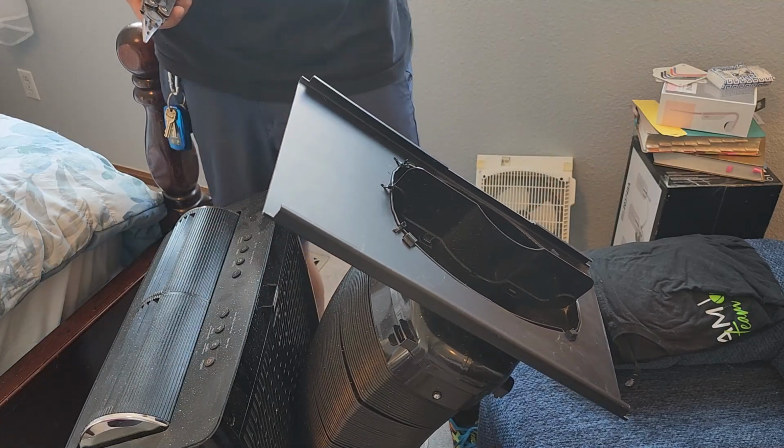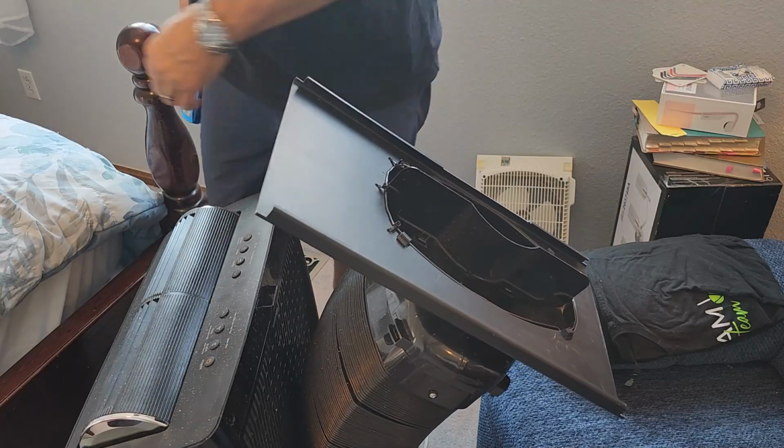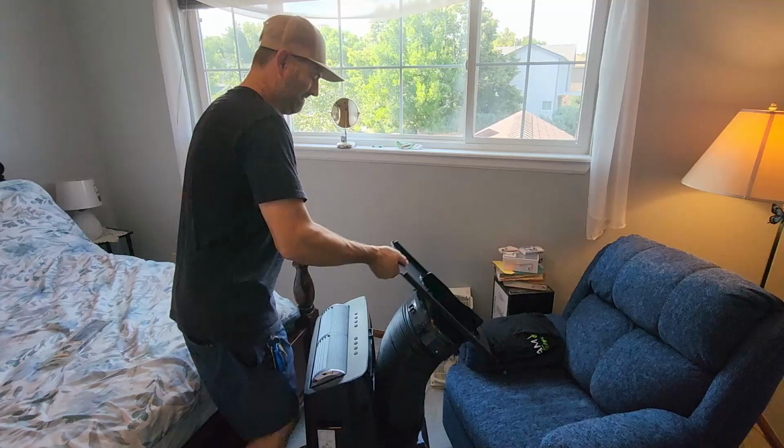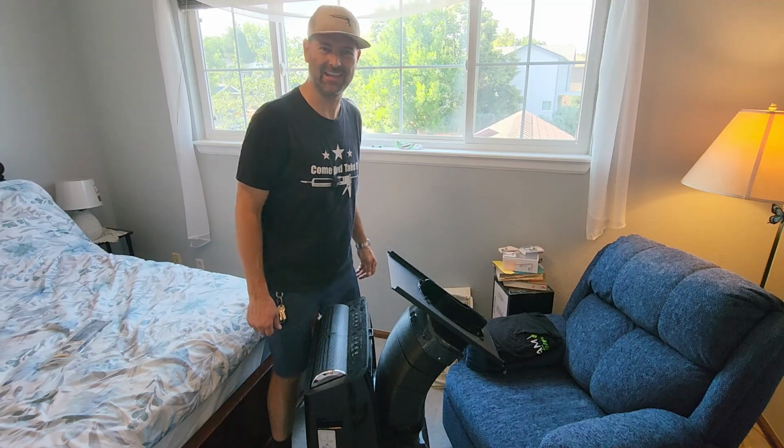Leave those extra long to cut the next person to take this off. Look at that. You can't even get that out. God dang, I'm such a good emergency handyman. The number one emergency handyman in the entire world.